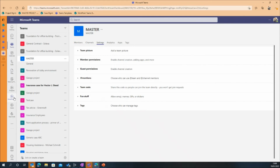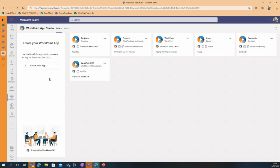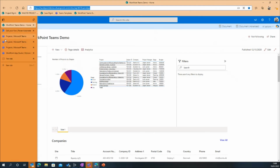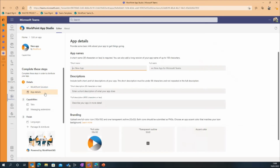From an app perspective, you can install our WorkPoint Builder for Microsoft Teams. I can go and create a new app. All I need is the solution URL, and that's why I have SharePoint open here. I can copy that, and I can come in here. I can enter that. It'll validate it. It says it's valid, and now I can go and add my app details.